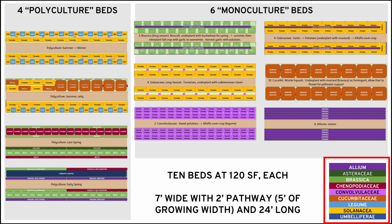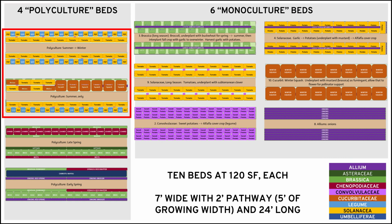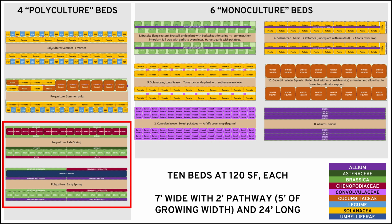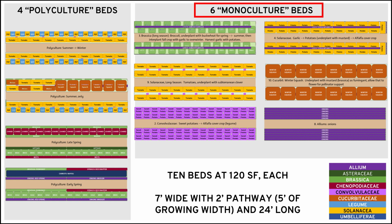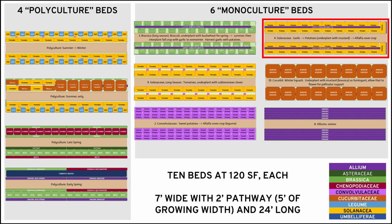Showing you a quick schematic here, I had the families color-coded in the lower right, and I used that to color-code the beds. I did keep the 4 polyculture beds. I will have 2 that are summer crops, winter crops, and 2 that are spring or fall crops. I then ended up with 6 beds that I really felt merited a large kind of monoculture type of growing. That was broccoli, and that will be underplanted with my garlic. The following year it becomes a potato bed and the garlic stays put until it's harvested.